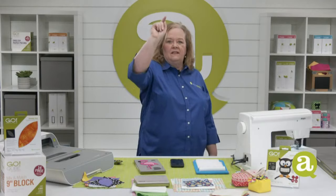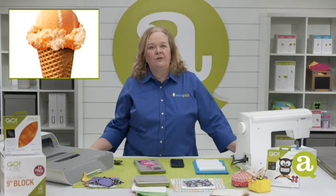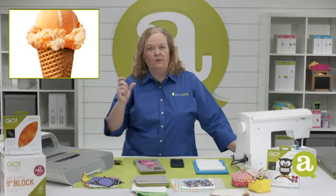Okay, we're going to talk about the orange peel dye. So here is the picture of the day. Do you love it? Okay, orange sherbet. Hands down, one of my favorite treats. And if it's mixed with vanilla ice cream, even better.